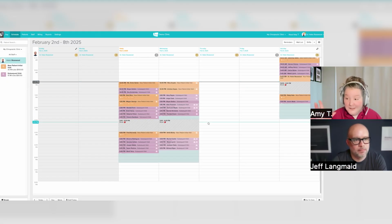Jane loves color and we love our symbols. You have 10 different colors that you can choose to color code your different appointment types by. If you have lots of different appointment types, a lot of people we find will color code them by group as well. But here we just have our new patient initial visit and our subsequent visits, so we've got 2 colors on the screen. What you see here in the gray stripes are breaks, and a break is an appointment you book yourself.